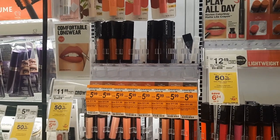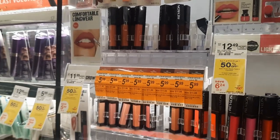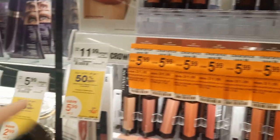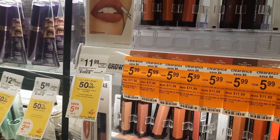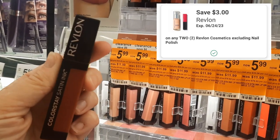All right, I saw this on YouTube today. I want to say Couponing with Kayla, where they have this clearance Revlon makeup for $5.99. You want to grab 2 of them. They're actually on sale, buy one, get one 50% off. So 2 of them are $8.99. And so we have a $3 off 2 digital coupon. So that is going to bring you down to $5.99.